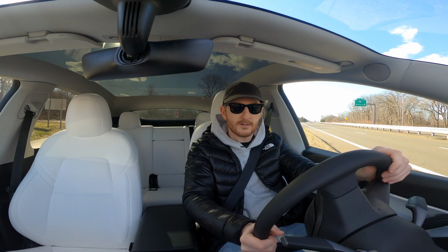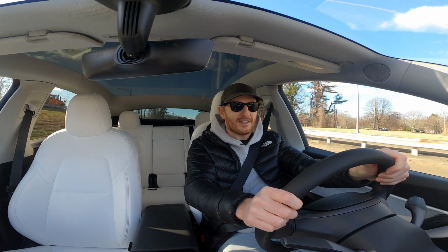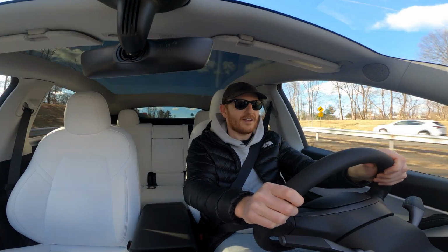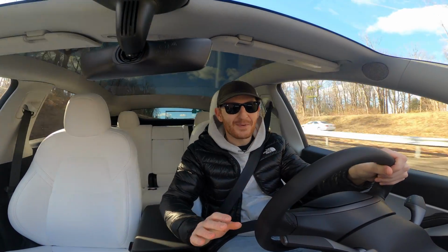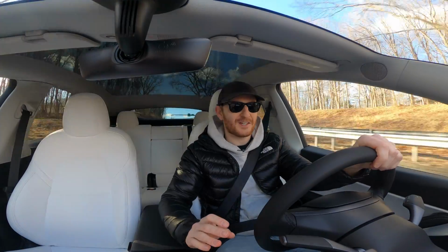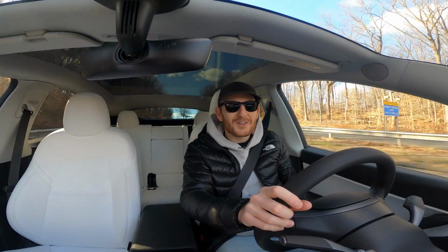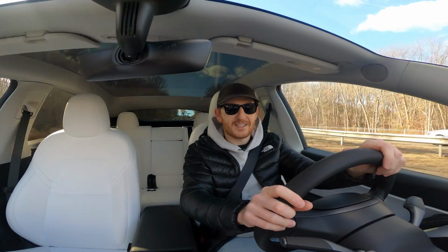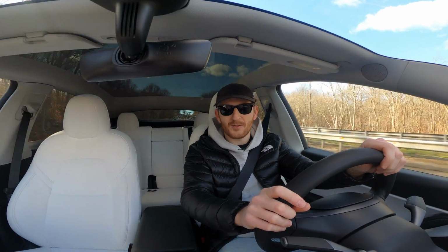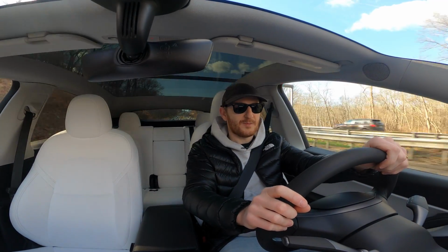All right, here we go. And there's 60, 70, 80. Wow. There is definitely no comparison to a car that shifts gears. It's sort of like one long continuous gear. It just goes. There's no delay. There's no delayed shifting between gears. There's no lag from any sort of turbochargers or anything like that. This thing just goes. You put your foot down and it goes.